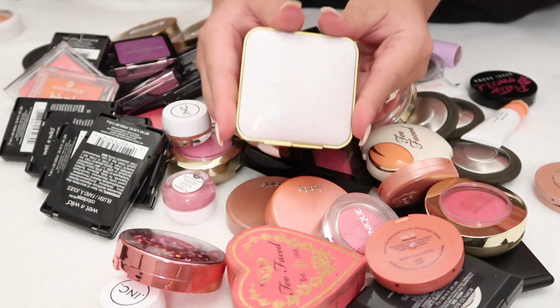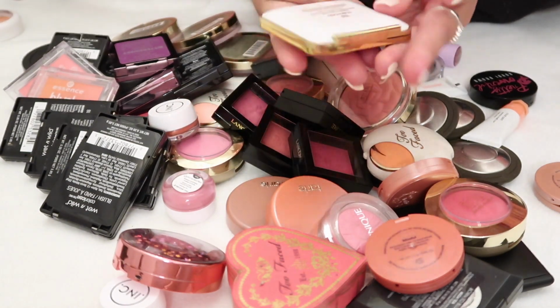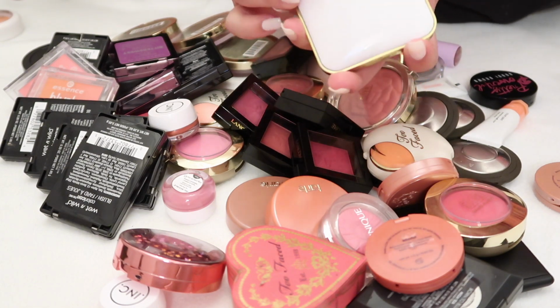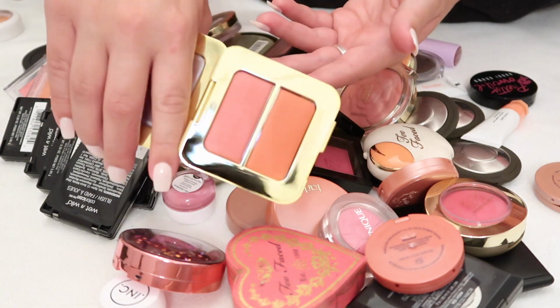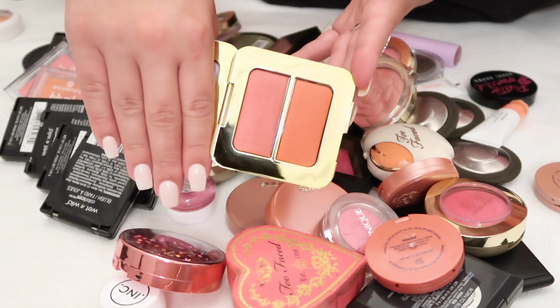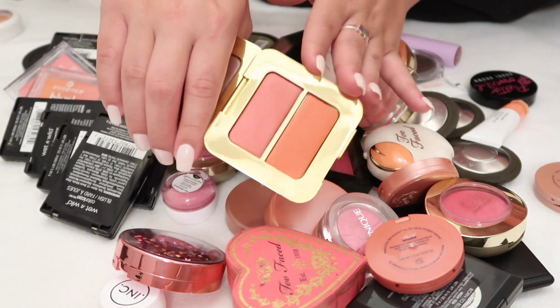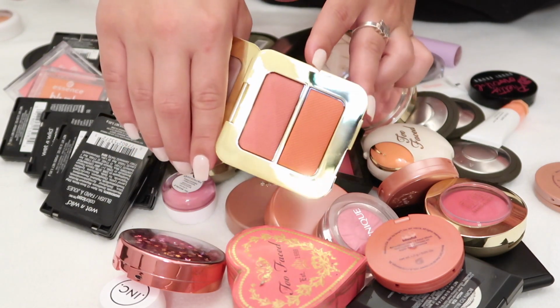I'm also for sure keeping my Tom Ford blush duo. This is in the shade Exotic Flora. I actually don't know if this was discontinued or not because it like disappeared off Sephora's website, and I have a very hard time finding this online now, but I love this thing so much. I love the colors, so beautiful.